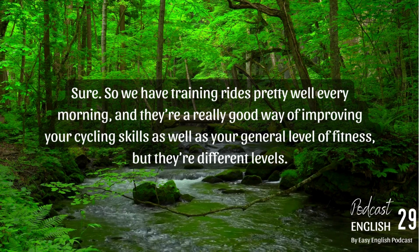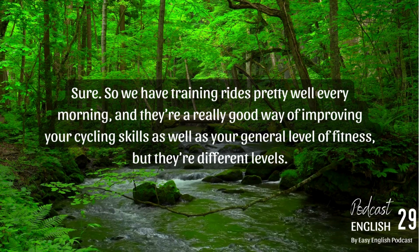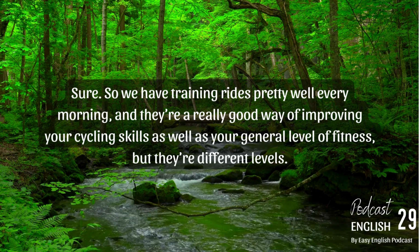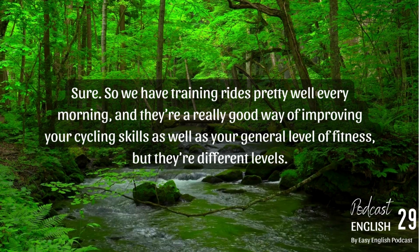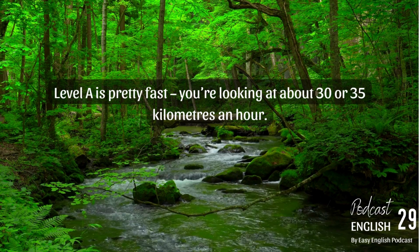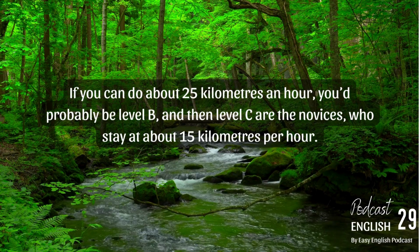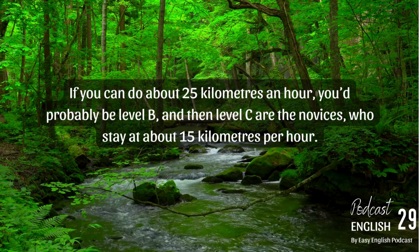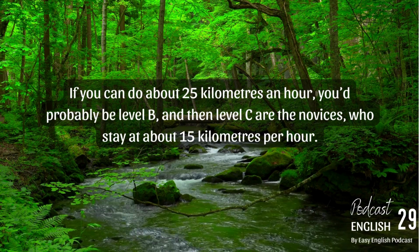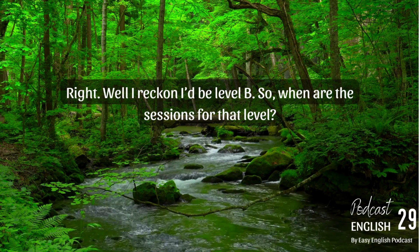Sure. So we have training rides pretty well every morning, and they're a really good way of improving your cycling skills as well as your general level of fitness. But they're different levels. Level A is pretty fast. You're looking at about 30 or 35 kilometres an hour. If you can do about 25 kilometres an hour, you'd probably be level B. And then level C are the novices who stay at about 15 kilometres per hour. Right. Well, I reckon I'd be level B.